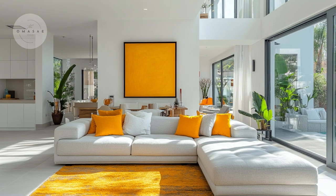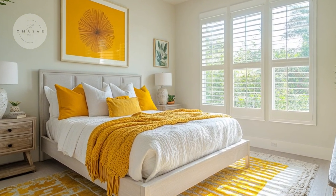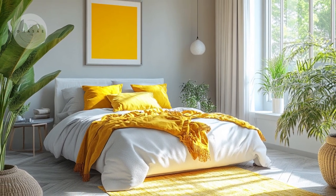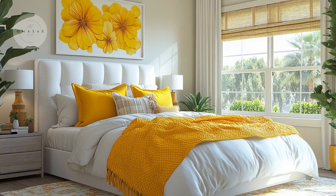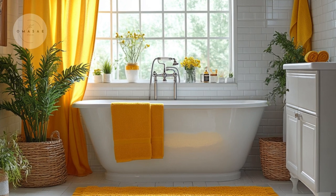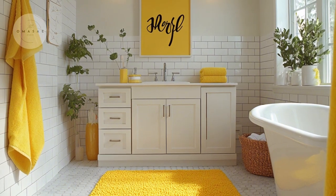Yellow, with its cheerful and uplifting qualities, contrasts beautifully with neutral bases like white or light gray, bringing a fresh and invigorating energy to the space. Whether it's through subtle accents or bold statements, yellow helps to create a visually engaging environment that feels both lively and inviting.